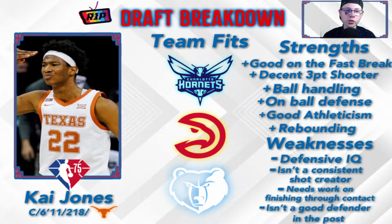But now let's get into his strengths and weaknesses. For strengths, he's a good fast break player. He's able to get the defenders away from the guy who has the ball, or if he has the ball, he's good at finishing strong at the basket, dunking, laying it up. He's really good at fast breaks and transition. He's also a decent three-point shooter, like I said, shooting 39%, which isn't terrible.